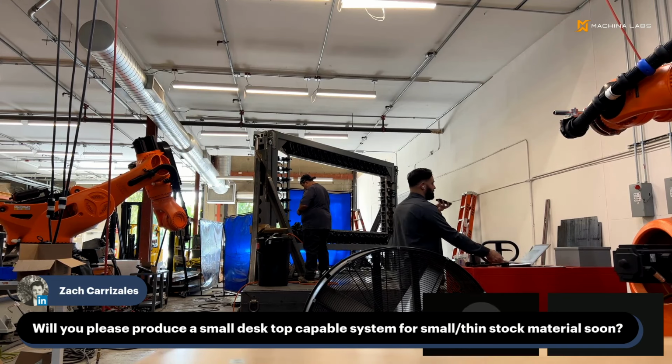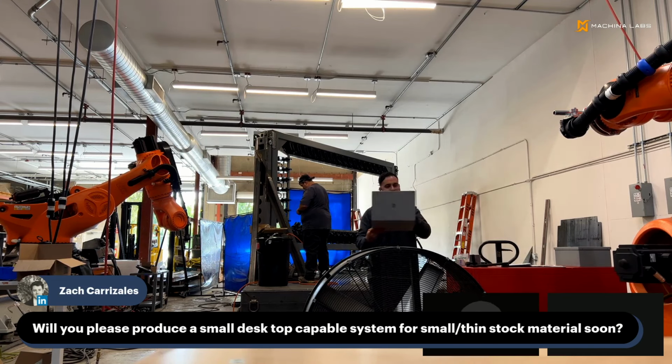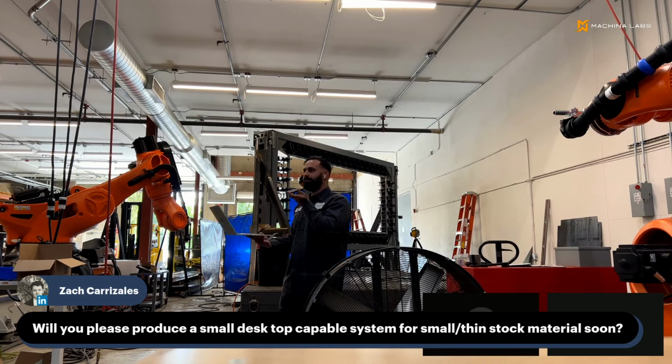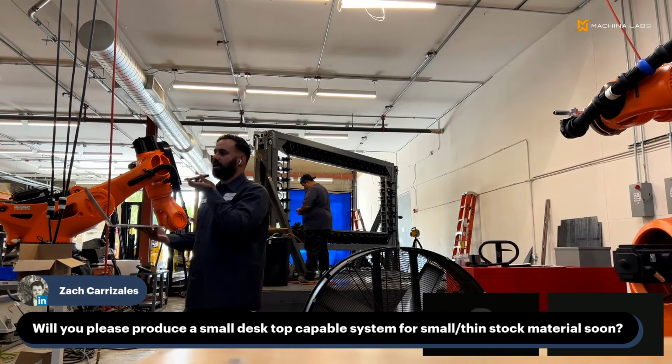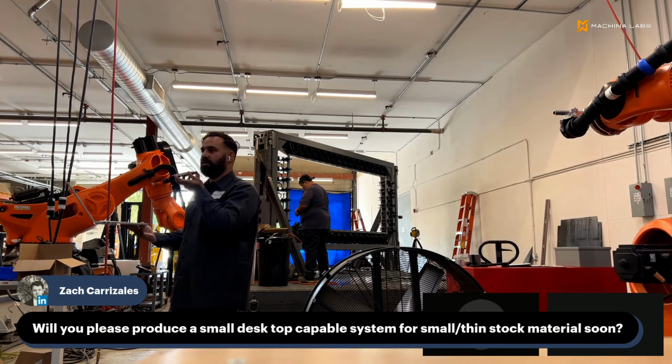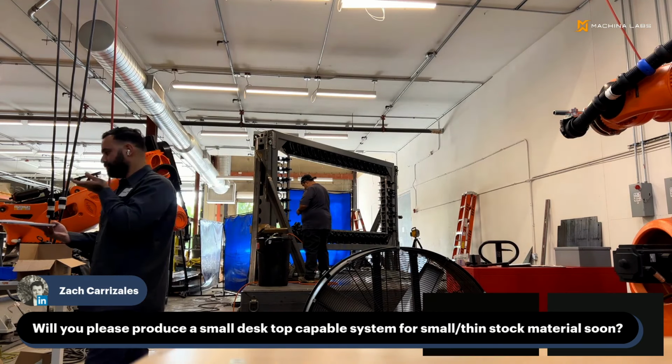Most of our customers today really want us to do thicker parts, bigger parts. So definitely we're prioritizing these larger cells. I think we can, in theory, go to smaller cells depending on the customer need.